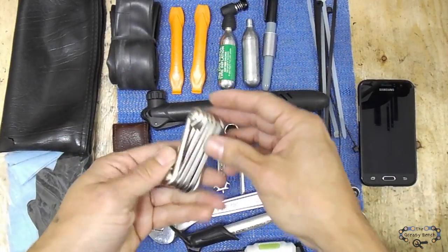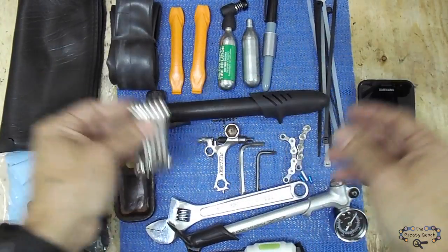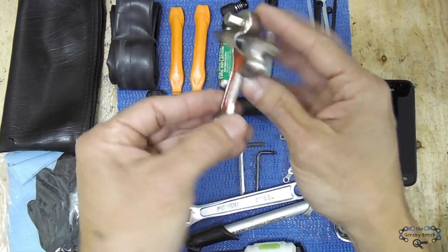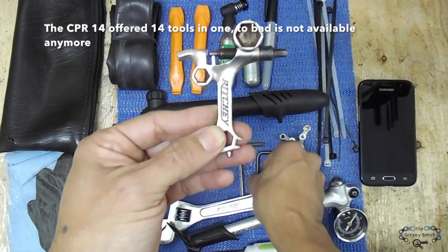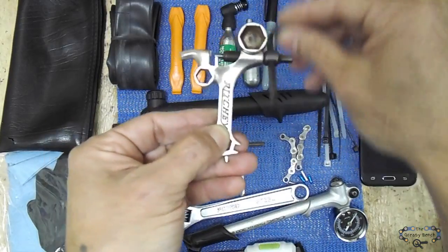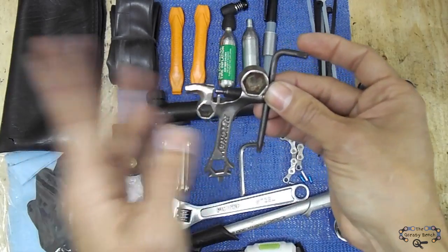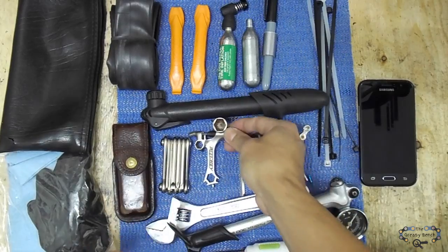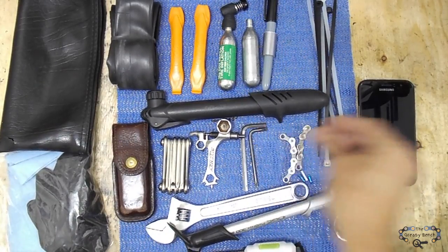I also carry a small Allen key and screwdriver combination set. I carry this relic from the past. It's a Ritchey CPR 14. It has the chain tool that you use with an extra Allen key, or in this case a T25. And maybe I need to be replacing this one soon, since it doesn't work with 10-speed chains anymore. So something to keep in mind is to get a new chain tool. I have a separate 5mm Allen wrench and a T25.